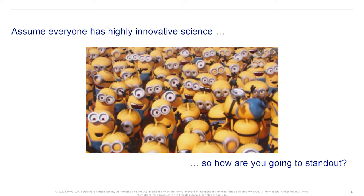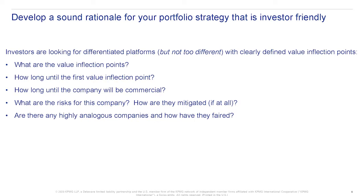So it raises the question, how are you going to differentiate yourself so you don't look similar to everybody else? As you think about building out the rationale for your investment thesis, you want to make sure you have a sound rationale for your portfolio strategy that is investor friendly. What do we mean by that? Investors are looking for companies that have differentiated platforms, but not too different, and that clearly define the value they're going to be driving for their investment.